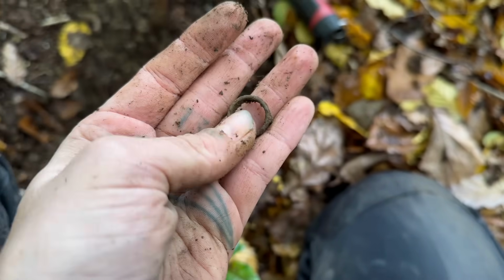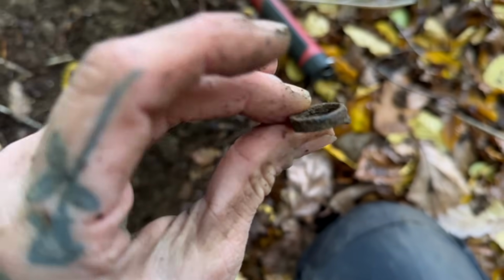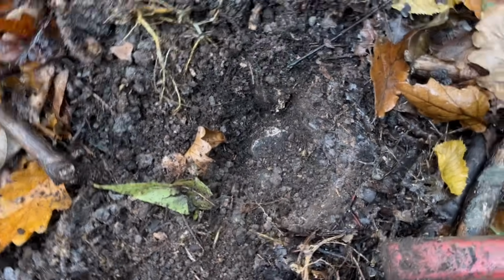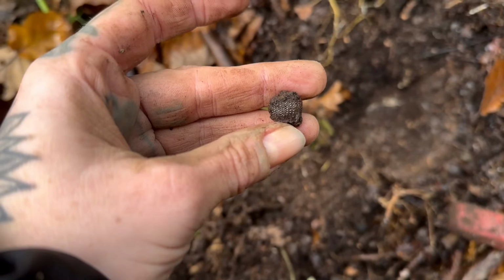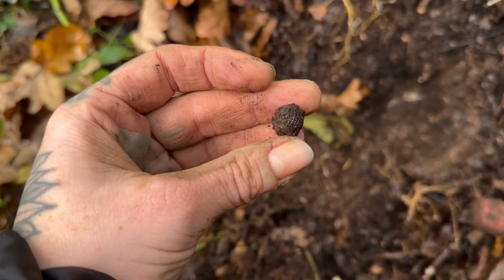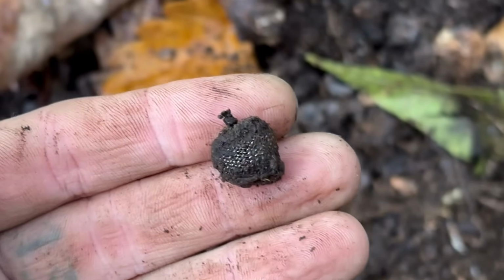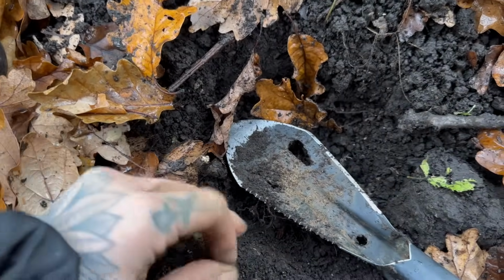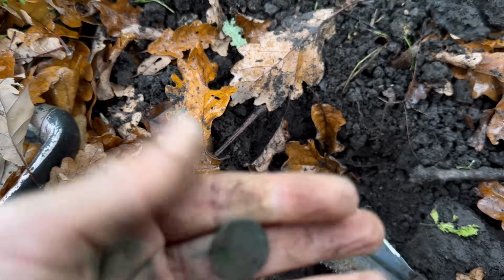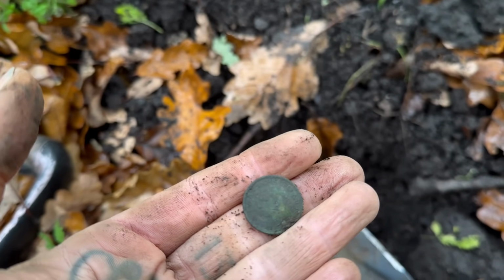A ring, and I want it to be a ring. It's got threads in it. Yeah, not old. Lame. And out of here, something interesting. I'm not quite sure on that. Another little coin pops out. There he is, King George.